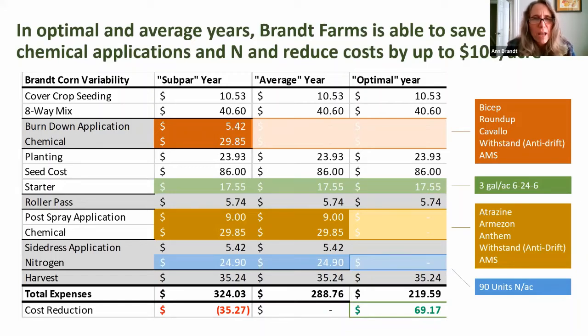So now you have to add in a burn down application, where in an average year or an optimal year, you don't have to worry about that because you got good cover crops. They matured at the proper time and you were able to take those out. So planting costs are going to stay pretty much the same. We will always put on a little bit of starter to get things rolling along there. Then post-spray application: on an average year, yes, we need to post-spray.